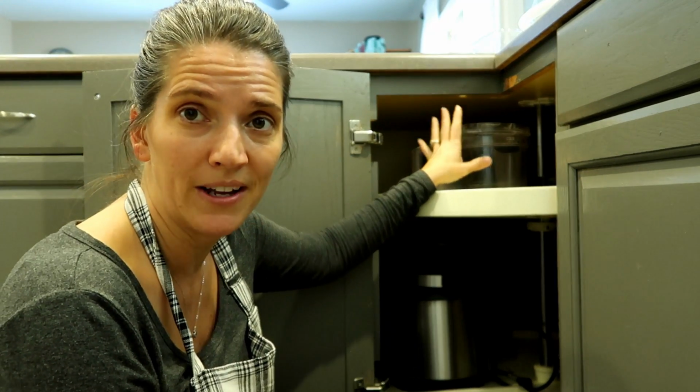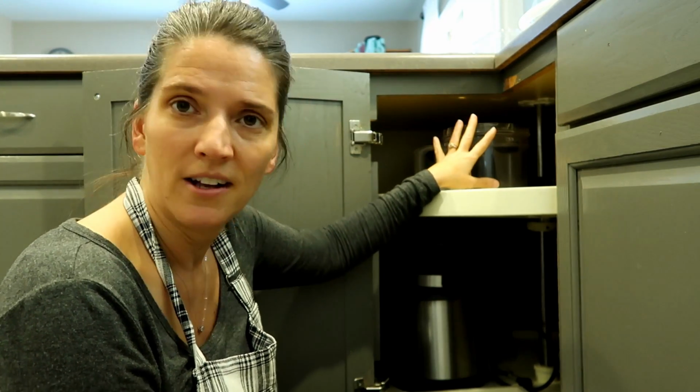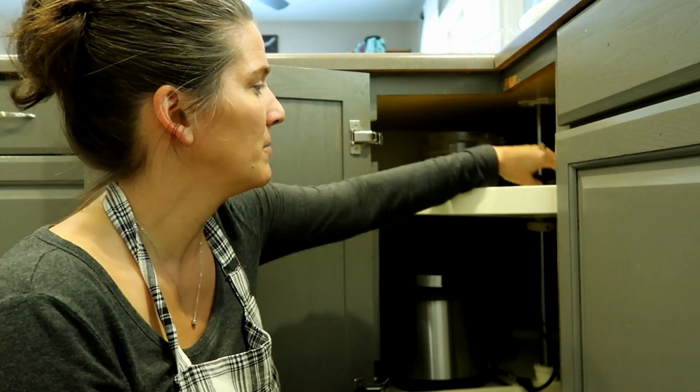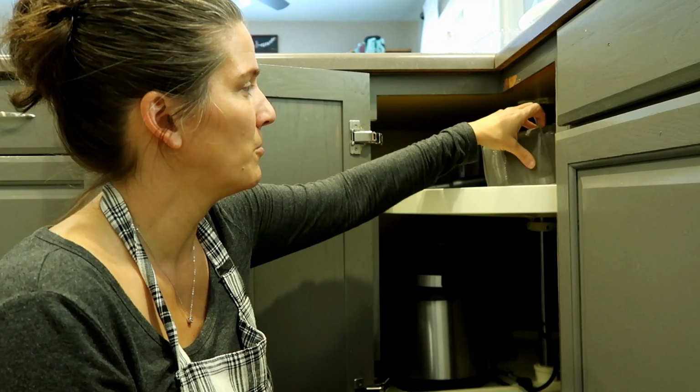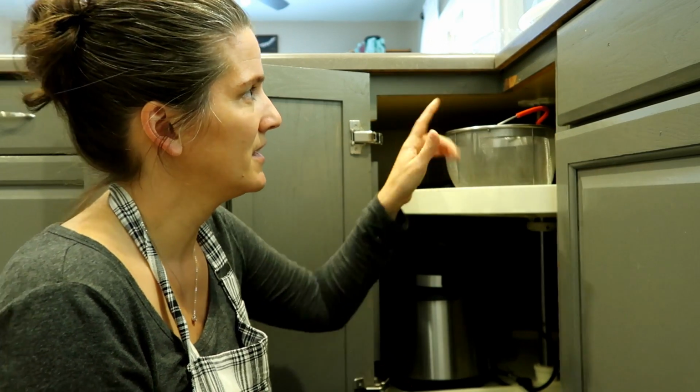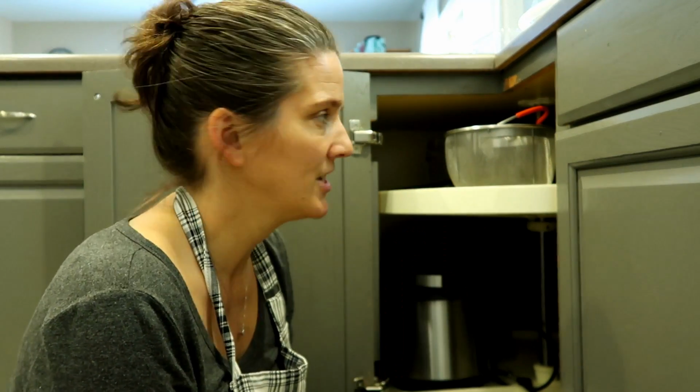The top to my, what's that thing called? Food processor is up here. I have my little piece for my blender because it's easier to grab it out of here. And then I have my rice strainer right here because it's right next to the stove and I can just grab it out if I need it.